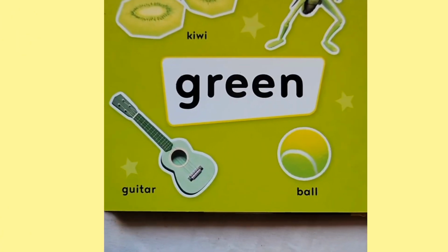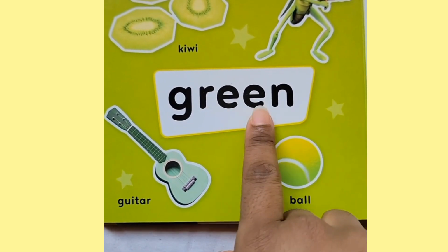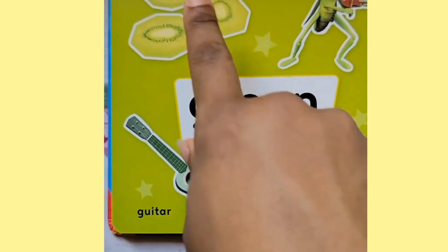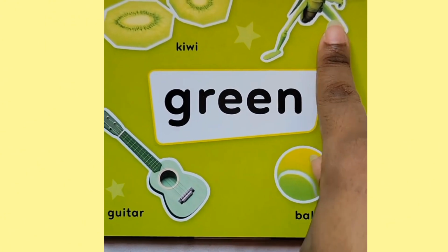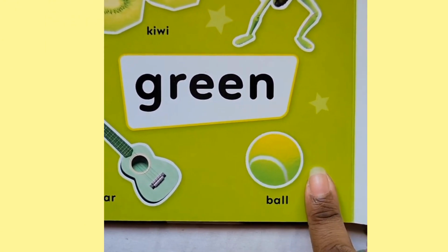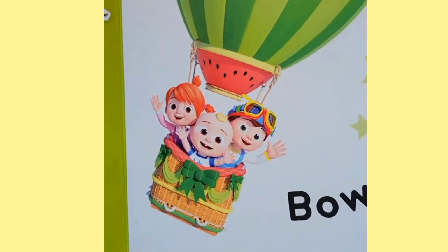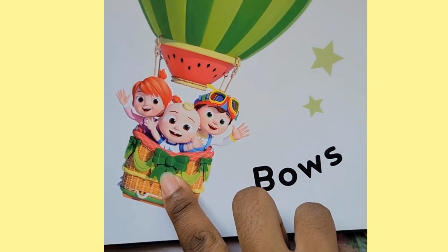This is the color green. G-R-E-E-N, green. The kiwi is green. The grasshopper is green. This guitar is green. And this ball is green. And look, it's a green bow.